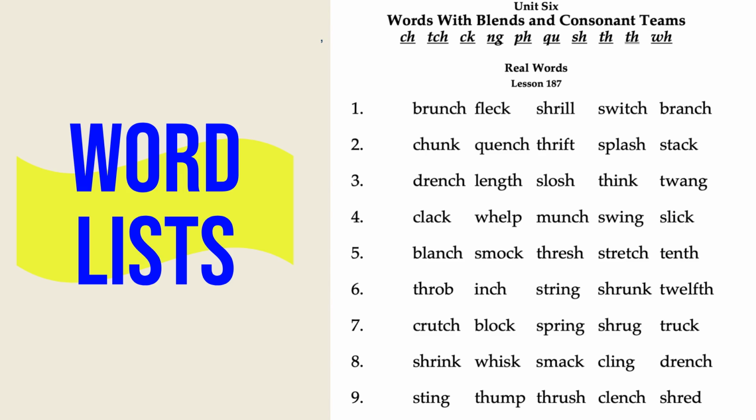Row 1, brunch, fleck, shrill, switch, branch. And then we read it a second time. Brunch, fleck, shrill, switch, branch. And finally, the third reading, we increase the pace slightly. Brunch, fleck, shrill, switch, branch.